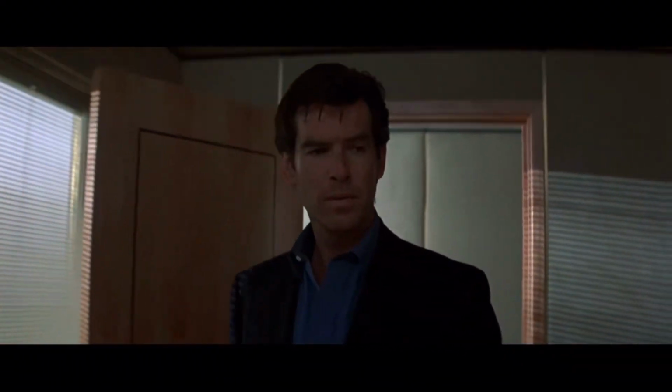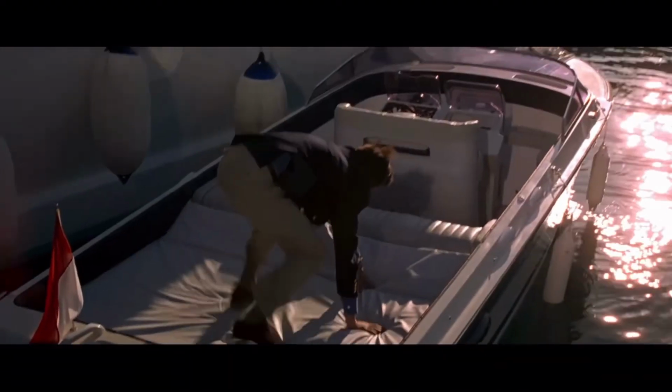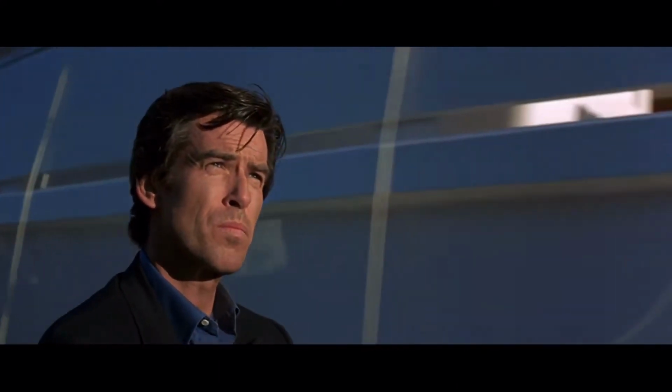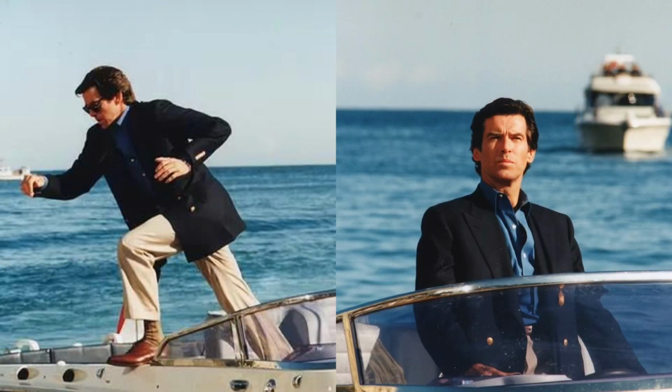Today's video is another James Bond inspired outfit, and yep, it's from, of course, my favourite James Bond, Pierce Brosnan. I'm talking about the outfit which Bond wears near the start of Goldeneye as he investigates a yacht. He's wearing a navy blazer, blue shirt and khaki chinos, which all give an elegant European look, which perfectly matches the Monaco vibe where the scene is filmed.